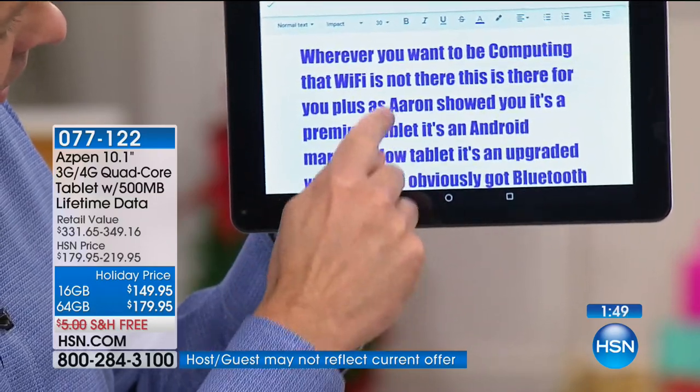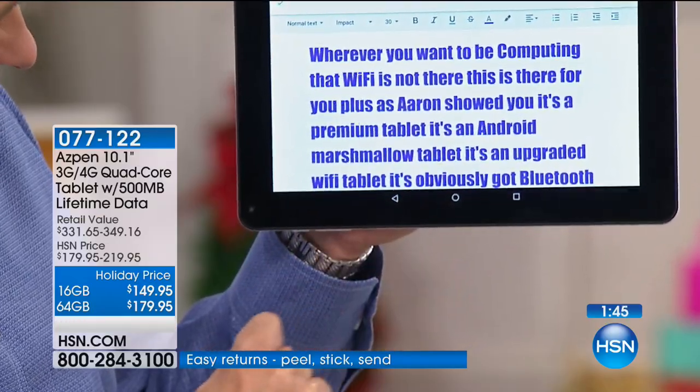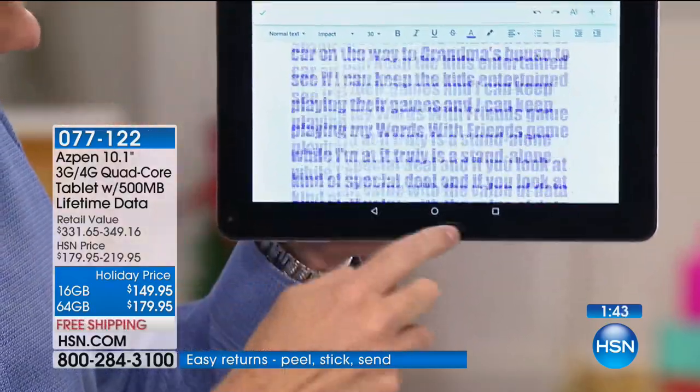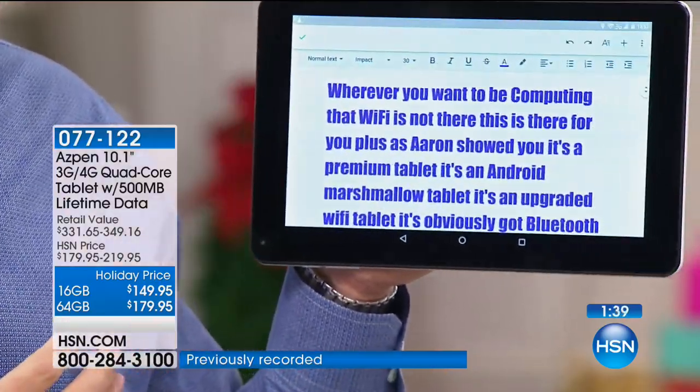It got it, and it knows to capitalize. It capitalized my name, Aaron's name, and spelled it right. It capitalized Android. It's so cool. Pretty cool, right? I mean, that's some pretty good power right there. I think that's a good example of the sort of power you can expect.